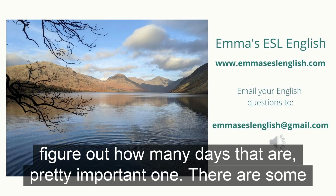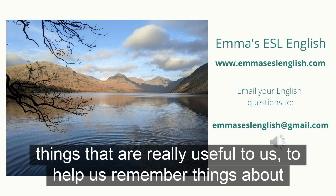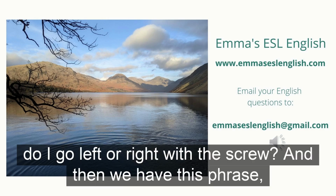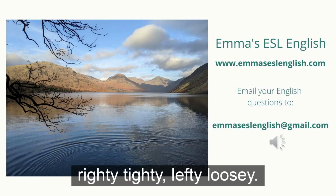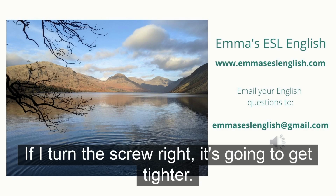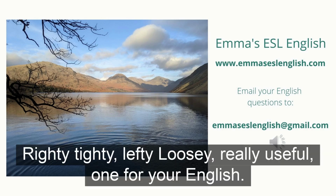Pretty important one. There are some things that are really useful to us to help us remember things about life. So, for example, whenever I need to turn a screw, I never can remember, do I go left or right with the screw? And then we have this phrase, righty-tighty, lefty-loosey. So it reminds me, if I turn this screw left, it's going to get looser. If I turn the screw right, it's going to get tighter. Righty-tighty, lefty-loosey. Really useful one.